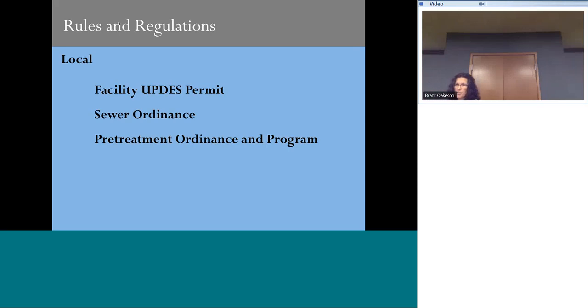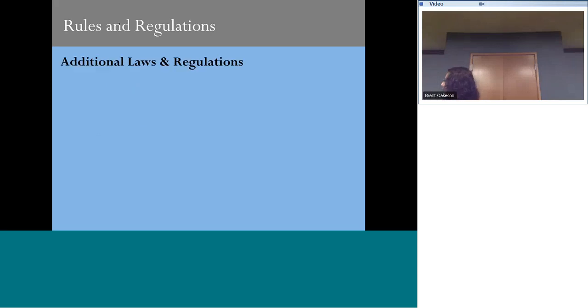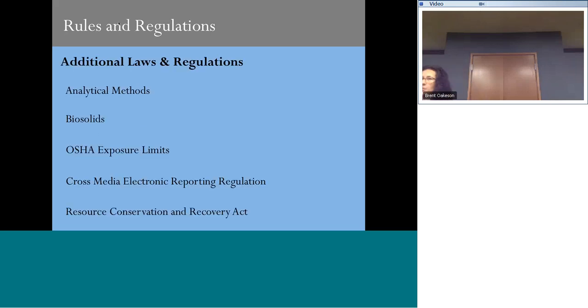There are some additional laws that apply with pretreatment. When we have analytical methods, we have to follow those. They are found in 40 CFR Part 136. When you pull a sample, there are certain ways you're supposed to pull and preserve it, with holding times and everything, and we have to follow those.